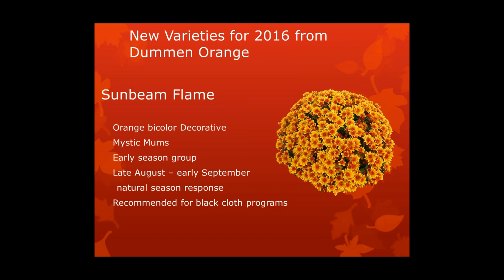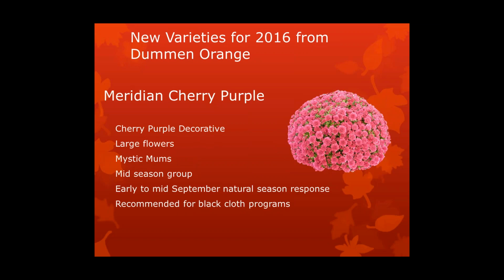Sunbeam Flame, again in the early season group, a nice orange bicolor decorative. It's a very striking look. It's in that late August, early September group, and this variety is recommended for black cloth. Meridian Cherry Purple. This is a really pretty color. Nice big flowers. It's in that mid-season group, early to mid-September, and this particular cultivar is recommended for black cloth.